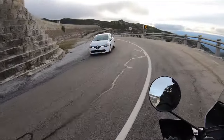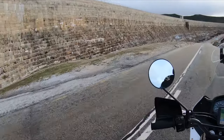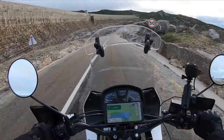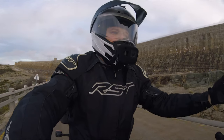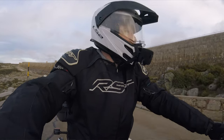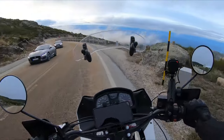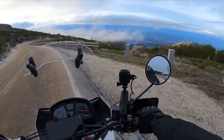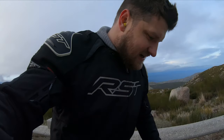But you know, this looks like an old dam. It's more like a massive artificial lake. They built this, man, because those stones, those are the old style stones, the granite. They work. Nice. By the way, I still wanted to show you guys.